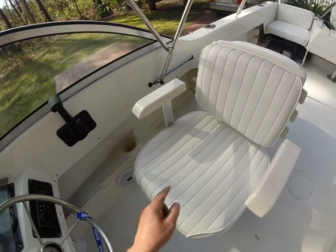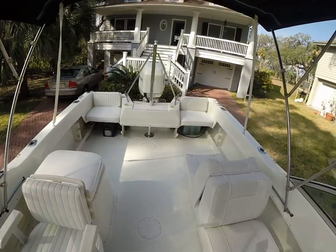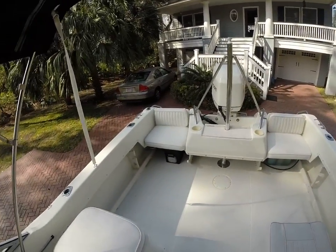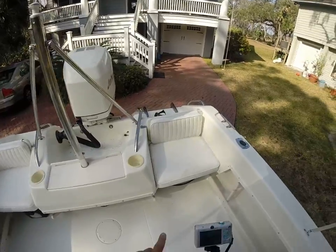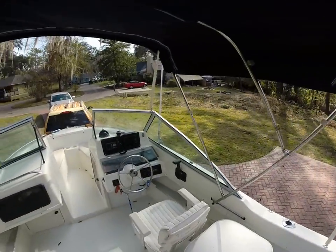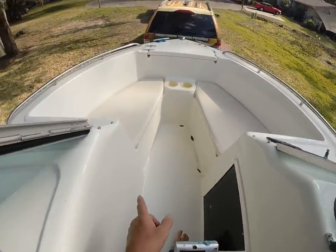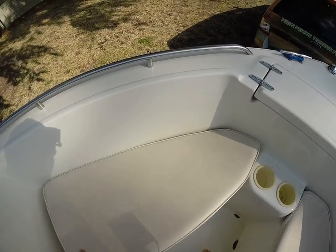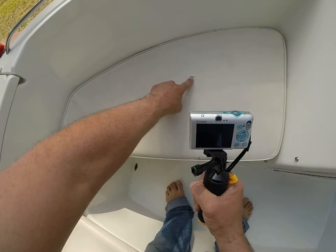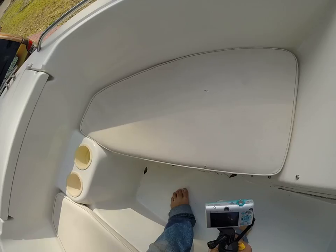Now you got a couple, I don't know what that is. Looks like somebody left a can or something on the helm chair. No rips, no tears. I assume there's a couple snaps that may not be 100%, and I did get that dirty, but this is all original upholstery, in original upholstery condition. Now, as I move forward into the bow area, I did notice your port side cushion is in really nice shape. Your starboard, you got a little goober right there, and you got a little goober right there. Other than that, I have no complaints.